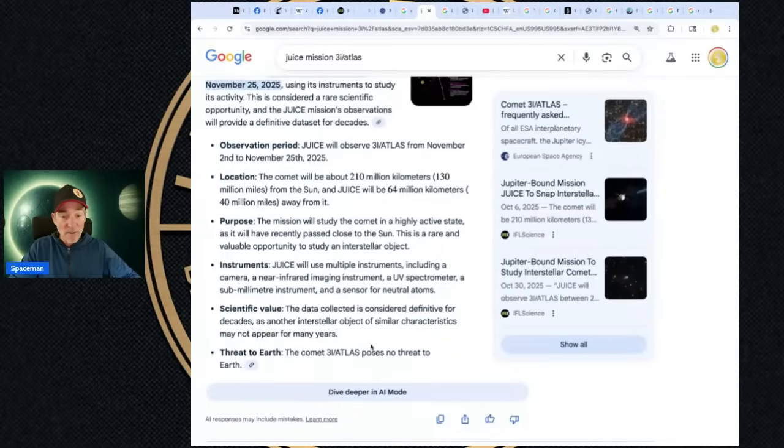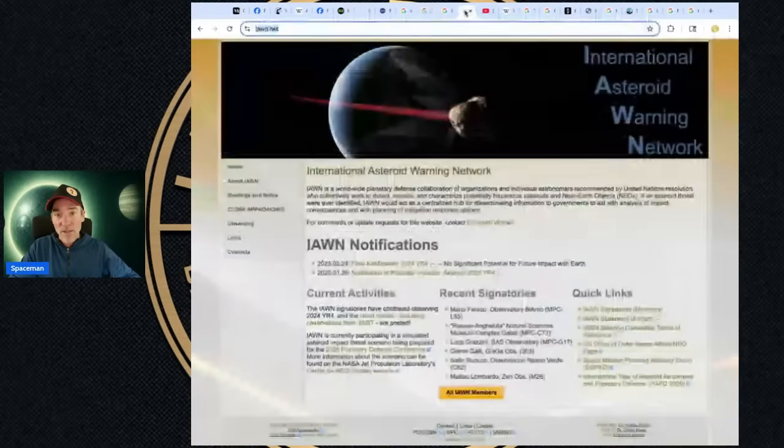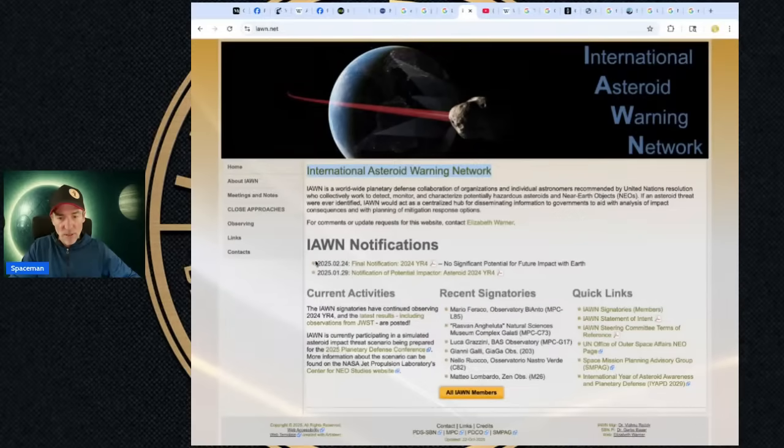The comet 3I Atlas poses no threat, they say, to Earth. However, even though it poses no threat, you saw this, right? The International Asteroid Warning Network has a campaign that starts this month, the 27th of this month, until January 27th of next year, where they will have a multitude of observatories, observations, and personnel from around the world working on this project for 3I Atlas specifically. But they say it's only a test, nothing but a test. Don't worry, the government's here to help.